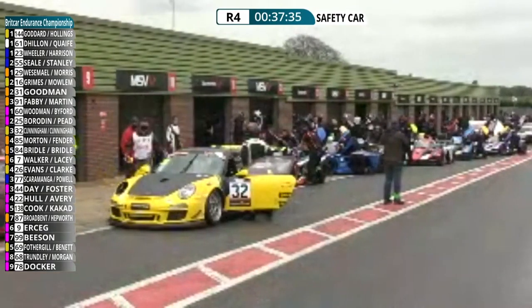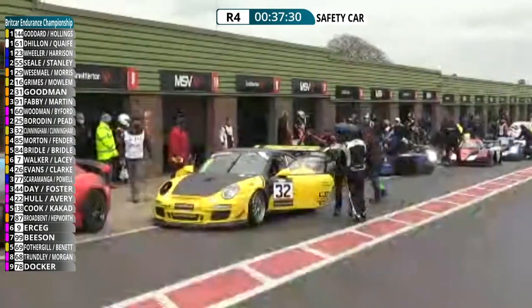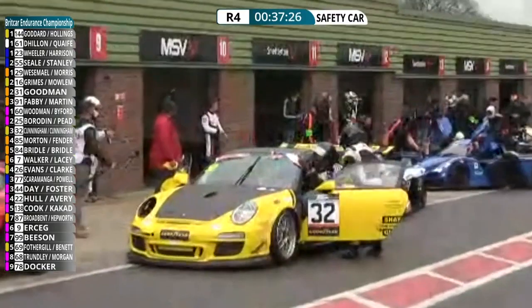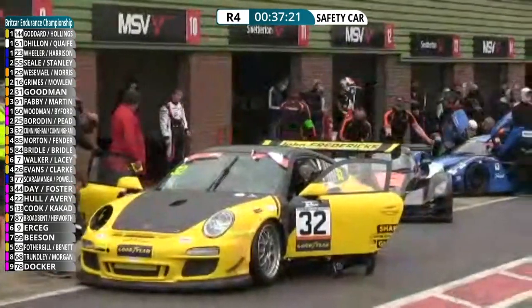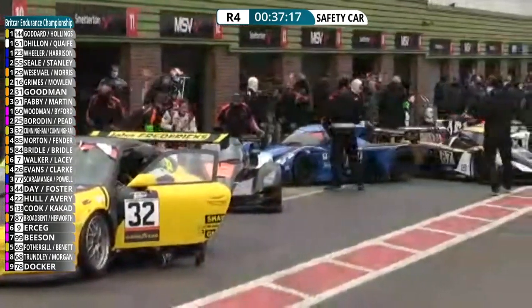Right, this is unbelievable, isn't it? It's like the M25 in rush hour. Absolutely crazy. Let's see if we can grab a word with a couple of people here. We've got a driver change going on here, 32 driver changes absolutely everywhere. We don't know where to look, it's crazy. The safety car has caused this to happen, and it's brilliant action, isn't it, right here in the middle.